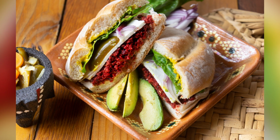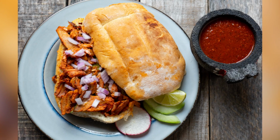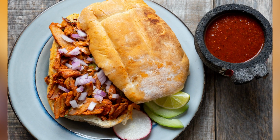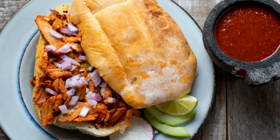There is no one torta recipe, but there are a few popular varieties, such as one with carnitas served on a sourdough roll that's spread with refried beans. The whole torta is then covered in a spicy sauce and topped with raw onions.